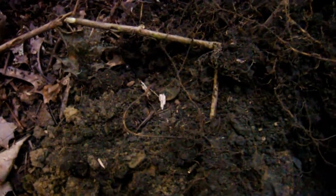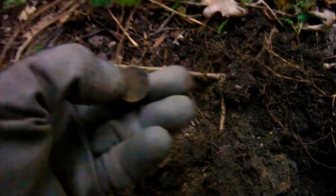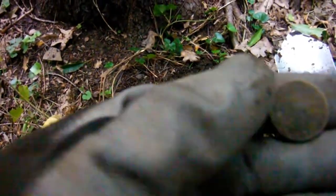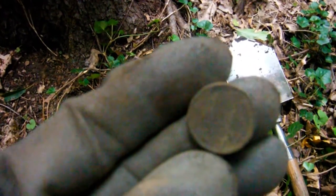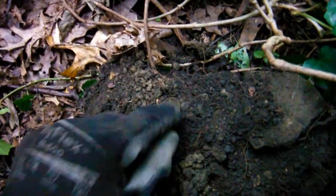Okay, I just popped another coin. Right there at the bottom of the tree here. It's a Lincoln. Probably going to be wheat. Yeah, it's wheat. Okay, that didn't take long at all. That's where I just dug that wheat. Right here I got another penny signal. I popped it out and there it is. Another coin.